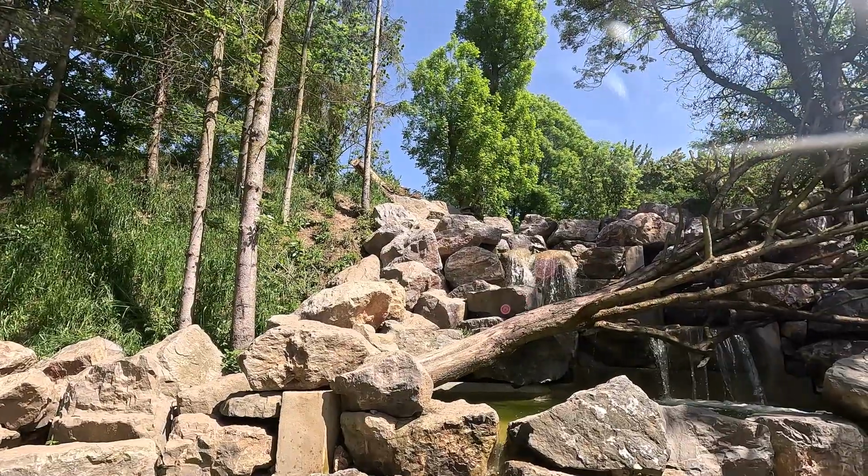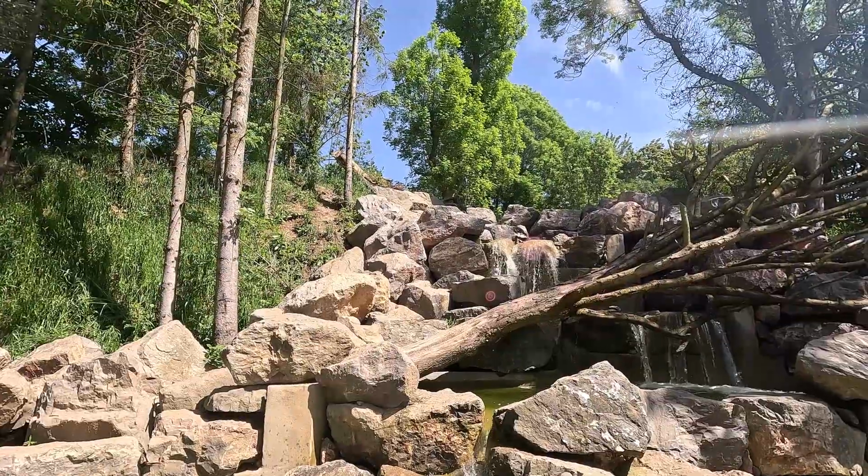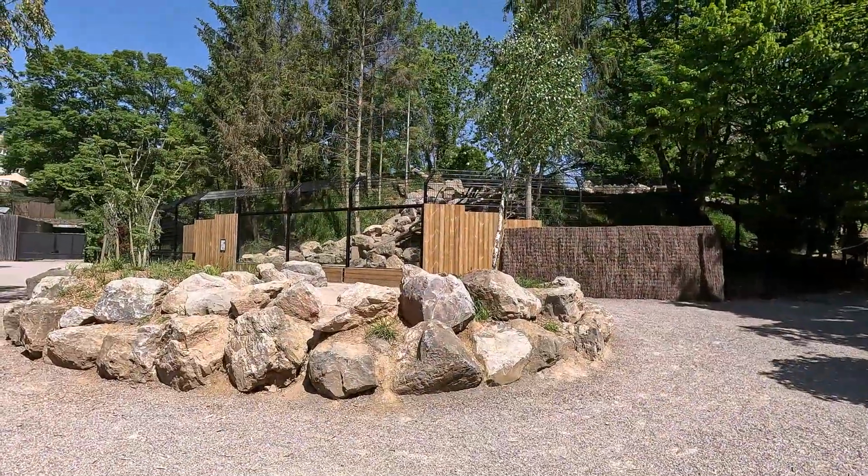But yeah, you're looking right up against the hill once again, but now with some rocks in there. And what I really like as well, we just saw it from in the visitor area. I think I got a better shot of it coming up. There's these rocks over here as well.